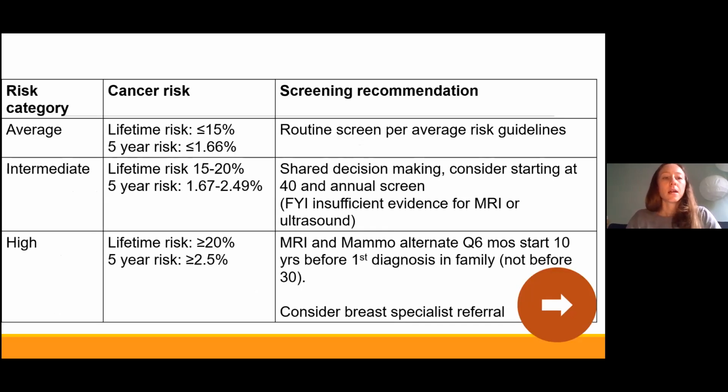All right. And in terms of risk categories, there's average, intermediate, and high. So for average risk, again, lifetime risk less than or equal to 15%. So we have women have a high lifetime risk of breast cancer, but the average risk is less than 15%. And you're going to see that you just do routine screening per average risk guidelines. And so talking with the patient about which guidelines they prefer and how frequently they feel would be best for them.